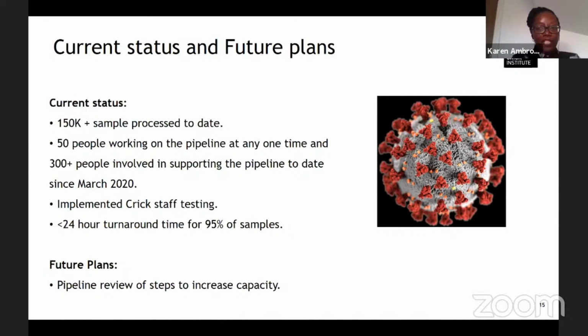And in terms of our immediate plans for the future, now that we have had time to bed in the process and see how it works, it's a case of reviewing the current pipeline, looking at how we can streamline it and increase capacity. Because as I said, we set up the pipeline effectively in 2 weeks and it's been running for about 7 months now. And I think we're at a point where we can sit back and look at it and say, okay, how can we make this work even better?